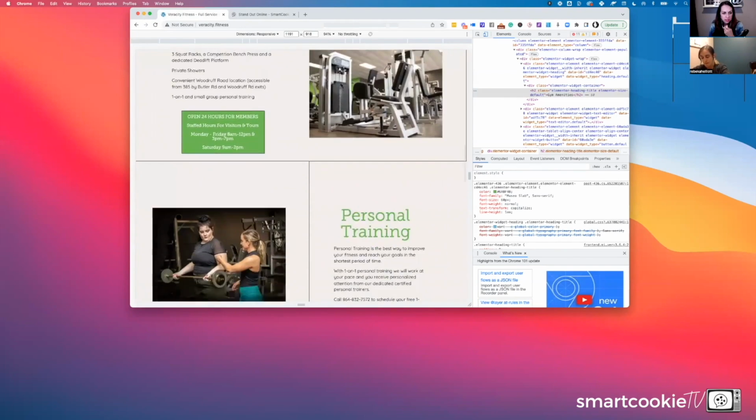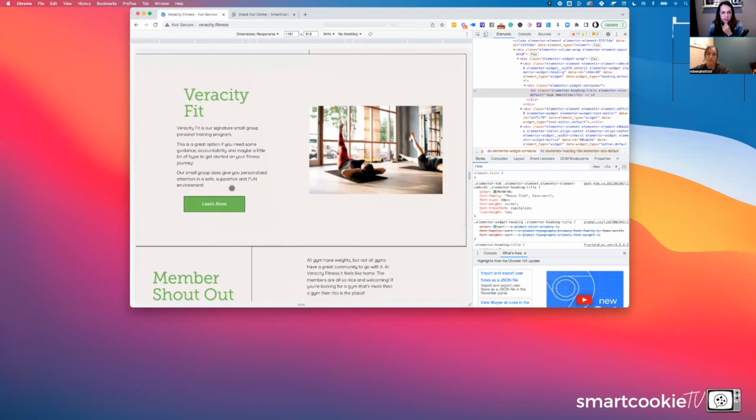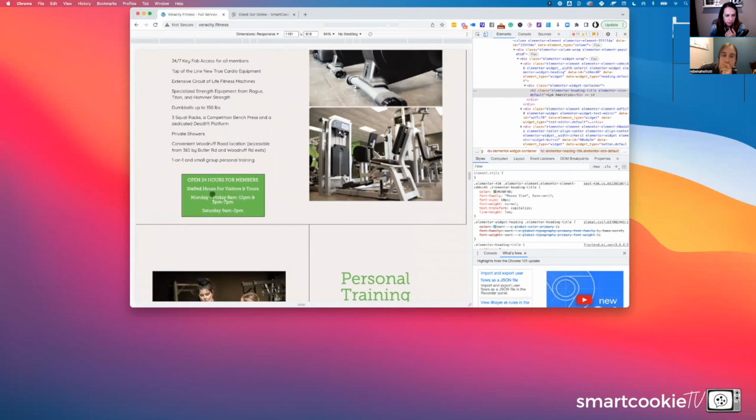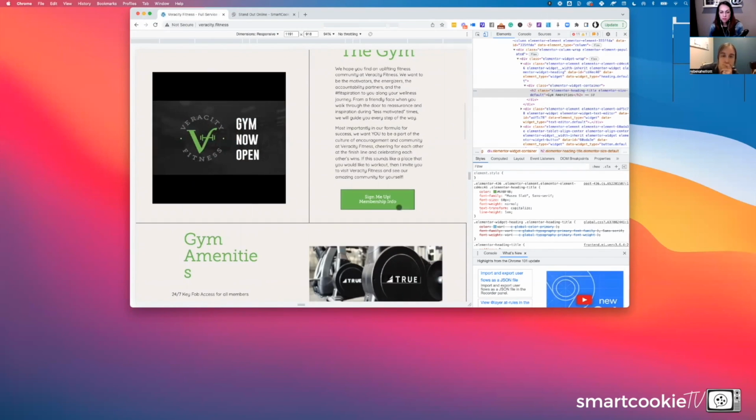Your call to action, instead of learn more, I would say see the program or see the schedule or see the agenda, anything that you can let them see, and they'll click that button a whole lot more instead of learn more. If this is a button too, I would just say see the hours and then take them somewhere else. Sign me up, membership info.